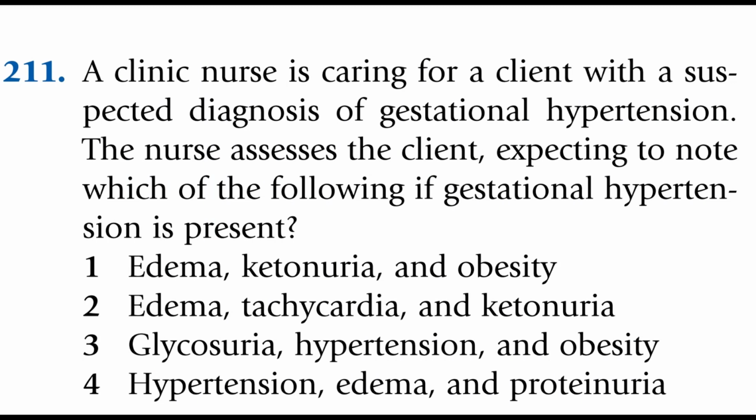211. A clinic nurse is caring for a client with a suspected diagnosis of gestational hypertension. The nurse assesses the client, expecting to note which of the following if gestational hypertension is present. 1. Edema, ketonuria, and obesity. 2. Edema, tachycardia, and ketonuria. 3. Glycosuria, hypertension, and obesity. 4. Hypertension, edema, and proteinuria.